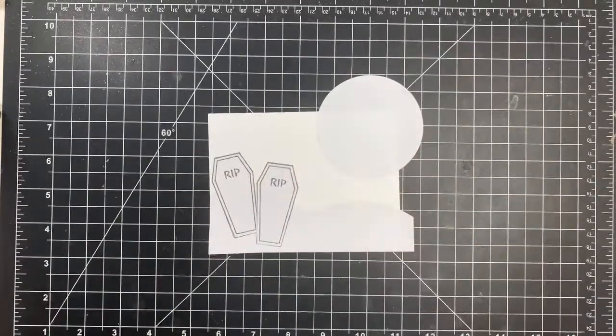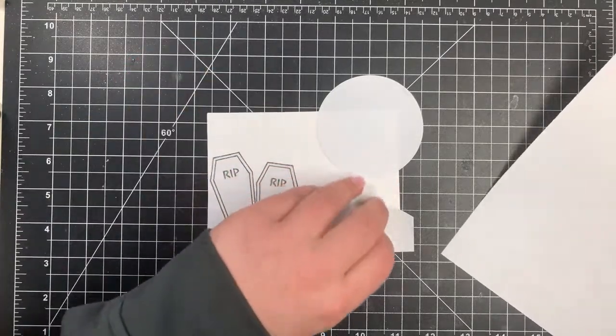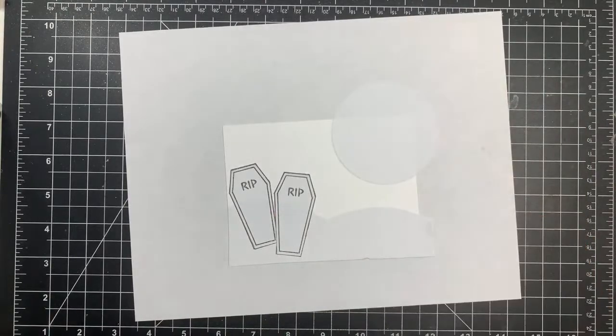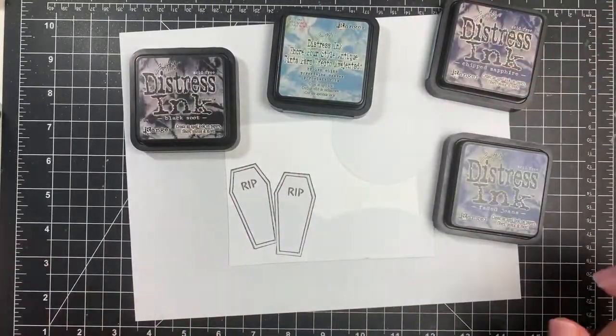All right, so let's work on the sky. I'm gonna be using regular distress inks rather than oxides, because I'm gonna go over them with a black Copic marker for that tree, and that doesn't always mix well with oxides. All right, let's see. I'm going to use Black Soot, Broken China, Chipped Sapphire, and Faded Jeans.